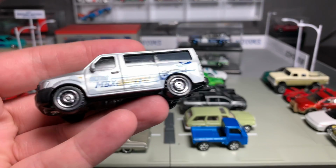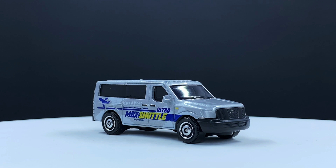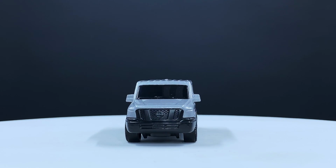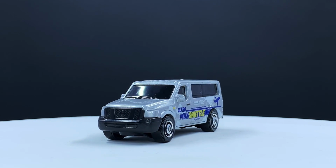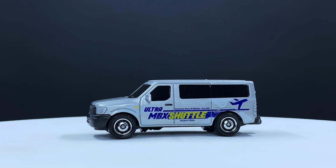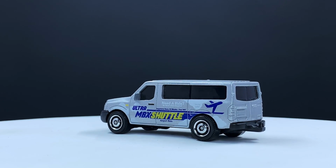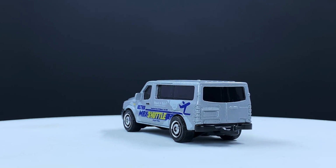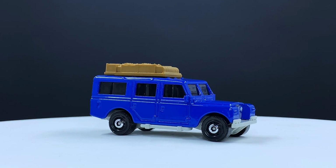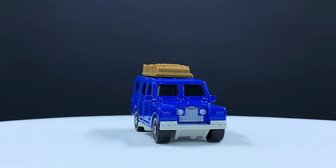Moving to the back here, Nissan shuttle van or Nissan NV van. I'll get some of these names wrong, of course. Ultra Matchbox shuttle, MBX shuttle is the deco on this one. One thing you can't totally count on with Matchbox, or with Hot Wheels for that matter, is scale. Obviously, the Rally Porsche is not going to be bigger than the van, but they're about the same size. Next one, this is the '65 Land Rover Gen 2, Generation 2 Safari.